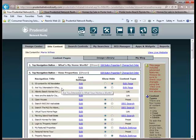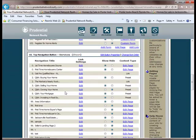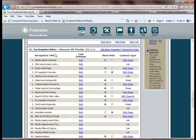You can pull from a host of different sources of information, but the best kind of content is original content. So if you've written up some descriptions about REO and foreclosures or Ponte Vedra Beach or perhaps historic homes in downtown St. Augustine or in Avondale or Riverside, use that information, because you will rank much higher for original content and content that is refreshed daily. I'm going to scroll down to my Northeast Florida section because this is where I have a lot of my content pages on neighborhoods and areas.